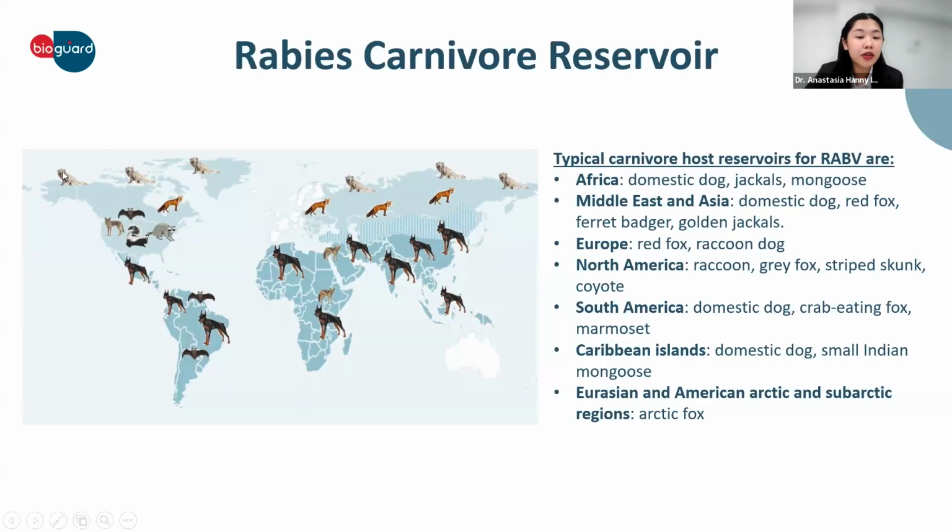And what's special is North America, where the vaccination for dogs is very, very good. So usually the rabies in North America comes from either bats, raccoons, gray fox, striped skunk, and coyotes. So it's mostly because of wild animals. What's also special about the US is that because the dog vaccination is so good, they have fewer dog bite cases, and they even have higher cat rabies in the USA because apparently they don't vaccinate cats with the rabies vaccine that much.